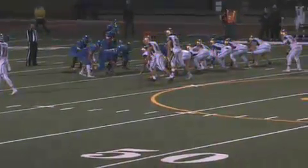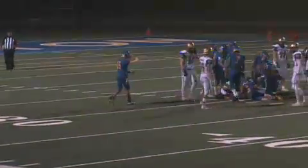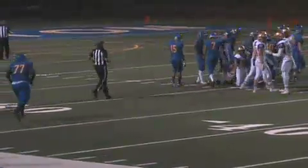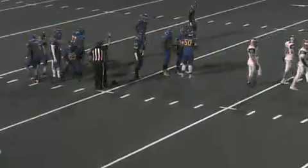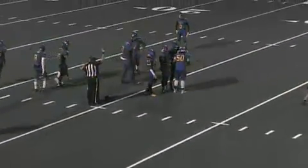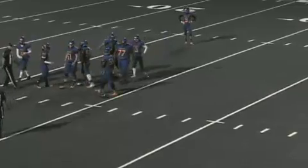The Vikings have run the ball pretty well these past couple drives. A pitch here to Solis, running the ball through. Makes it to about the 30-yard line, it looks like. And you might see the Bremerton defense trying to make some adjustments here. Maybe just trying to stack the box a little bit more, trying to make it a little bit harder for North Kitsap to run the football on them.